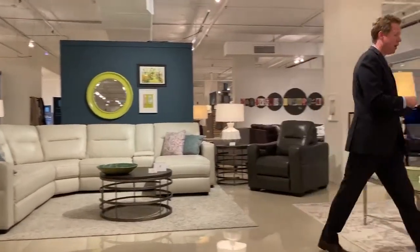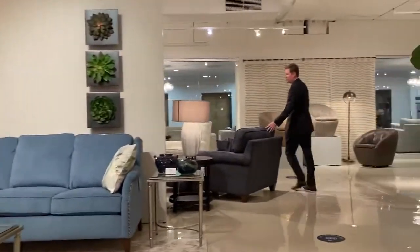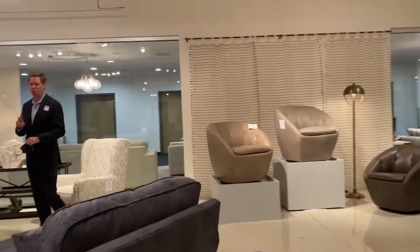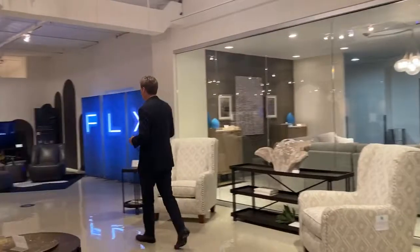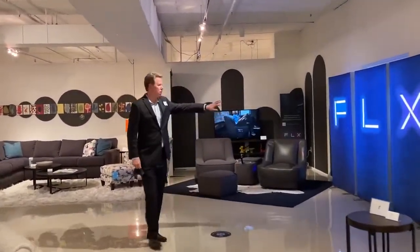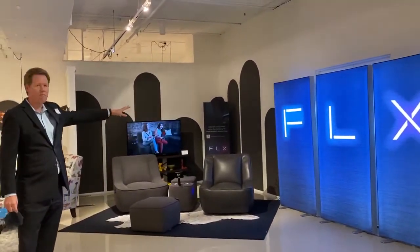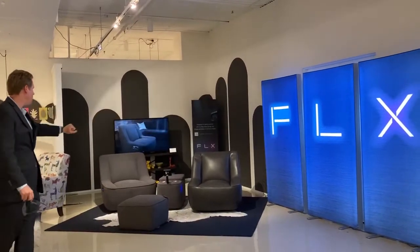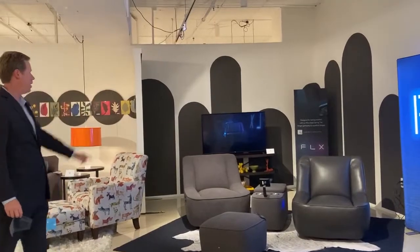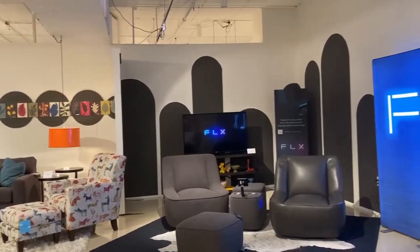As we walk this way, you can see back out to the lobby. And then we're going to get to our FLX area. One of two areas we show the FLX chair. Our retail development team has been hard at work on new in-store graphics, including the FLX signs that you see here, the video content that you see running on the monitor, and the stand with the infographics about FLX.